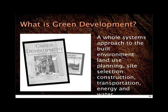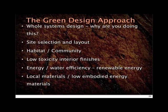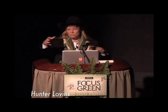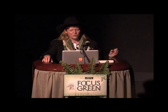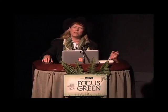It is a whole systems approach to the built environment that includes land use planning, the site selection, the construction, transportation, energy, water, etc. You ask, first of all, why am I doing this development? And is this the appropriate site on which to do it? Am I dealing with this piece of ground in the way that this ground wants to be dealt with? What is the habitat? What is the surrounding community? Transportation, how do you get stuff to the site? And is the stuff locally made? And how are the people who are going to be there going to move themselves around? And then what will become of the building over time?